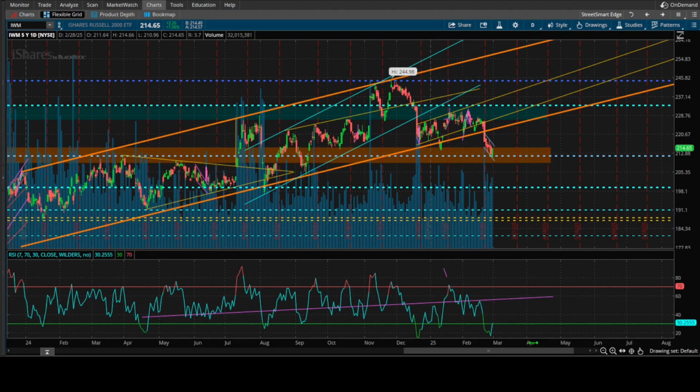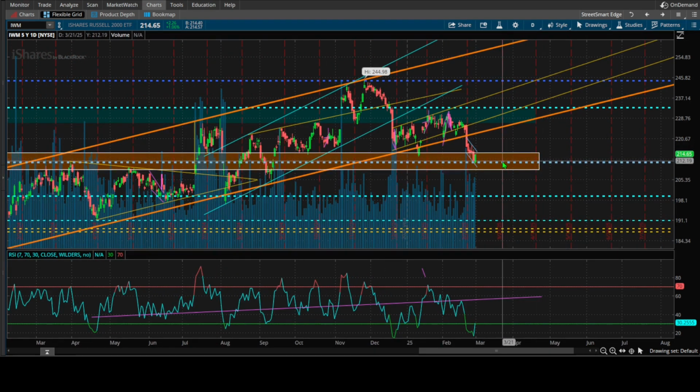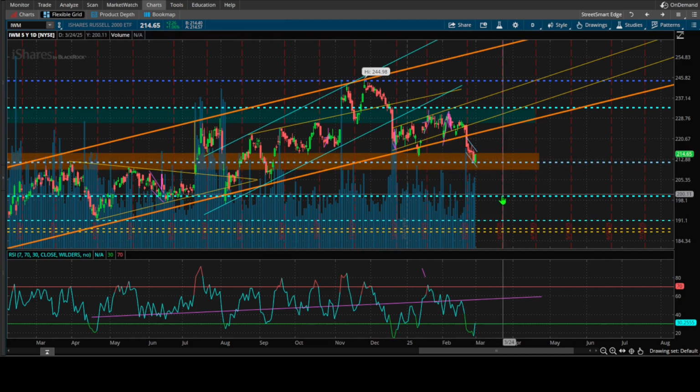And on the flip side, if it actually comes back up here, retests and rejects, I could see this level around 211 to 212 finally getting broken. And the next significant level is down there about 199 to 200 even.